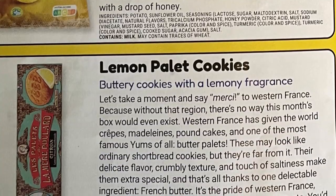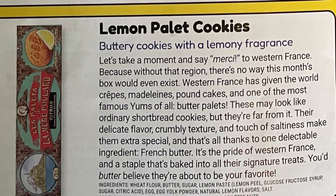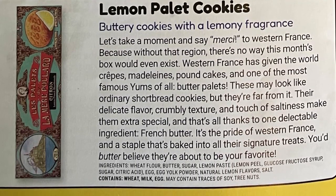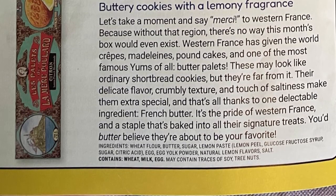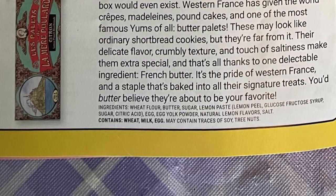Lemon palette cookies. Buttery cookies with a lemony fragrance. Let's take a moment and say merci to Western France. Because without this region, there's no way this month's box would even exist. Western France has given the world crepes, madeleines, pound cakes, and one of the most famous yums of all, butter palettes. These may look like ordinary shortbread cookies, but they're far from it. Their delicate flavor, crumbly texture, and touch of saltiness make them extra special, and that's all thanks to one delectable ingredient, French butter. It's the pride of Western France, and a staple that's baked into all their signature treats. You'd better believe they're about to be your favorite.